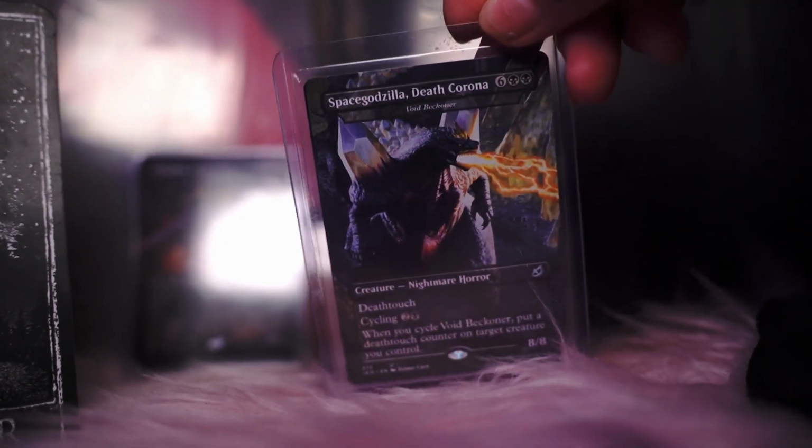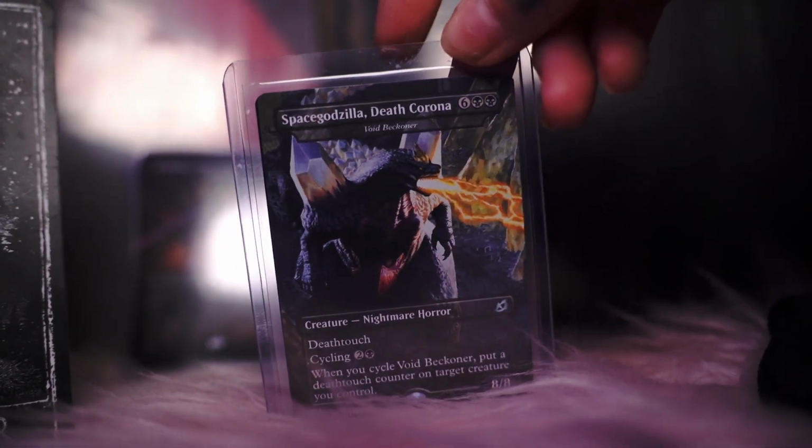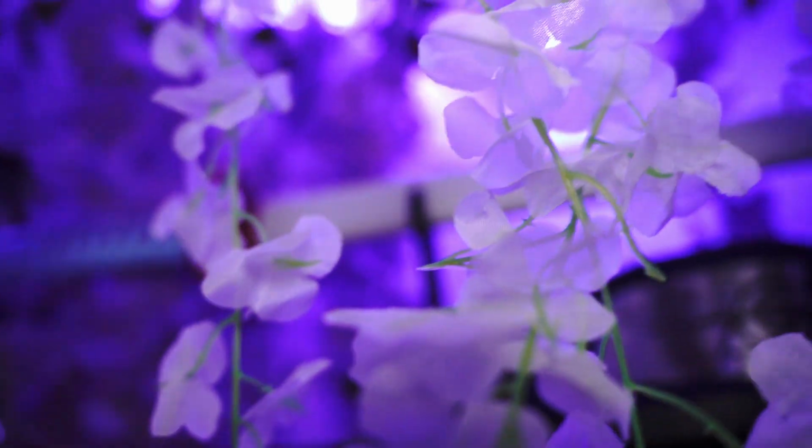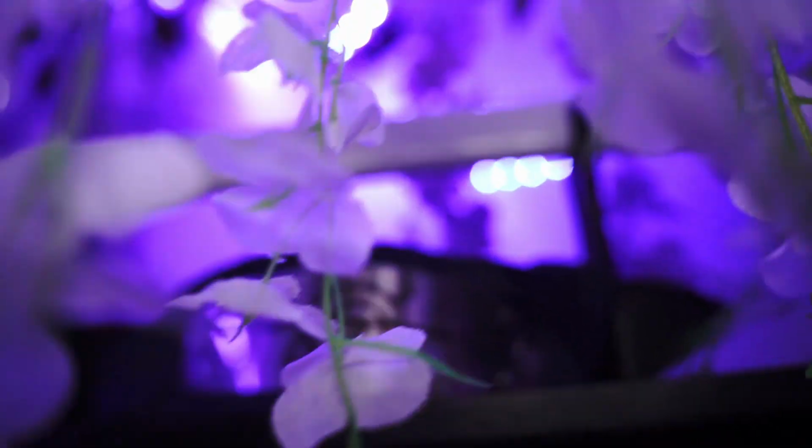These two are my MTG Mothra and the Cocoon, and my Space Godzilla. Love my Space Godzilla card. It is actually one of my favorites of collecting. Yeah, there we go. Now it's in focus. Space Godzilla. It's one of my favorites in Mecha. So I keep those babies in good condition as much as possible. If you're also looking for the Hidden Leaf Village Naruto band, it is right there.